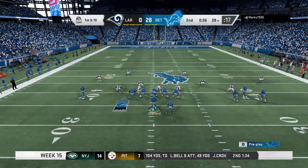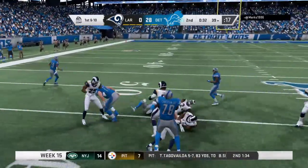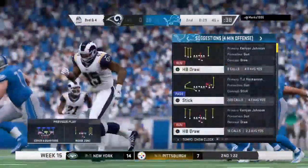Big 20. They begin the drive with Johnson. He'll get a nice chunk there on the first down run, and it's 2nd and 4.